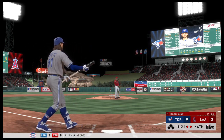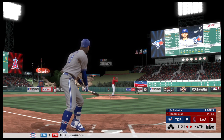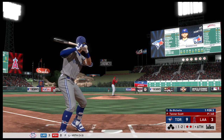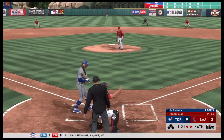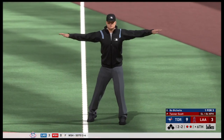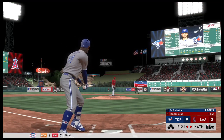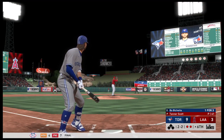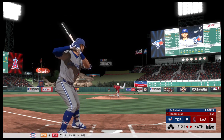And he'll fall behind now to 1-2. Here's the pitch. Tried to hold up there. Appeal down to first, and no swing. It's ball 2. Here now the 2-2.